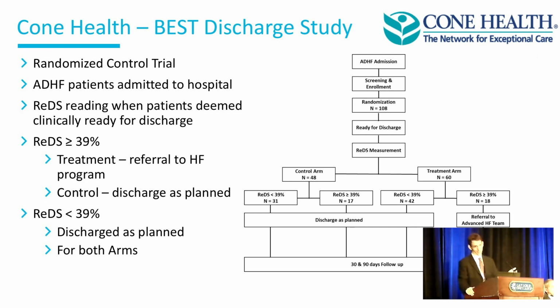And then the heart failure doctor had to walk into the room and tell them, wait a minute, you're not going home just yet. So if you look at the patients in the treatment arm, you see 60 patients were enrolled, and almost a third of them, 18 patients, had a ReDS reading of greater than 39. So we called this treatment wet. In the control arm, it was sort of similar. There were also 17 patients out of 48, so about a third of the patients in the control arm were also wet, and those were discharged as planned.